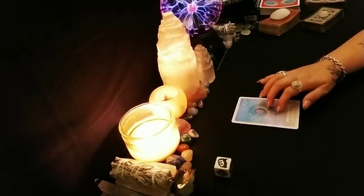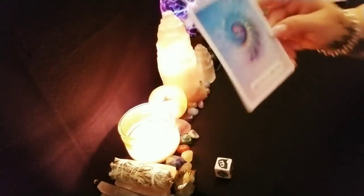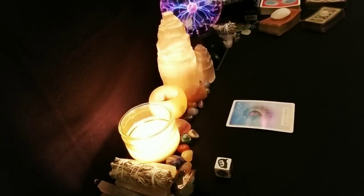And I'm going to go ahead and read the relationship thing. I don't know, I didn't let you see it. That's round and round. Okay, so I'm going to go ahead and read the relationship part because there is a lot of relationship going on here.